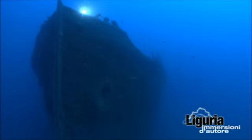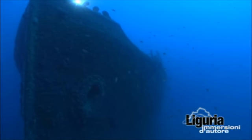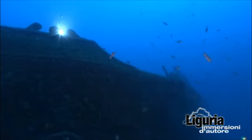Here we can see the long and narrow bow. The keel in the area of the foreship is sharp like a razor. We can see the hawse holes, which are used to house the anchor chains. Arriving on the upper deck, we can see the outlines of the winches.